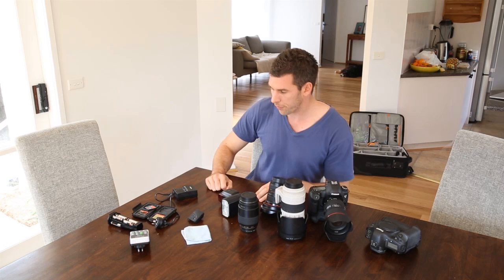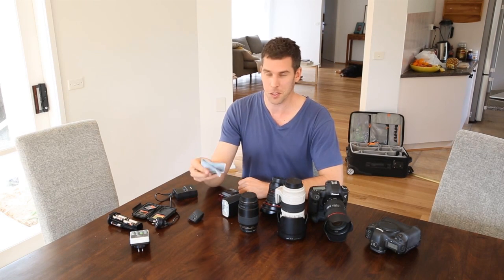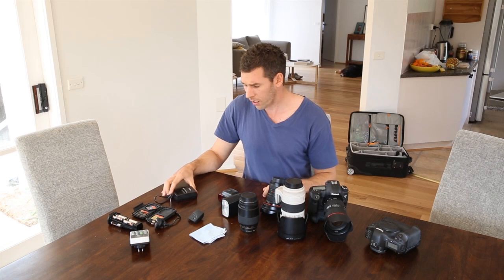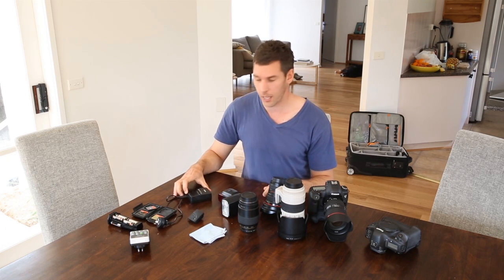Lucky last, a little bit of cleaning stuff, just in case the lens gets a bit of schmutz or crap on it, that works great. Charger for batteries in the camera body. Again, I've never needed to use this on a wedding day, but always good to have just in case.